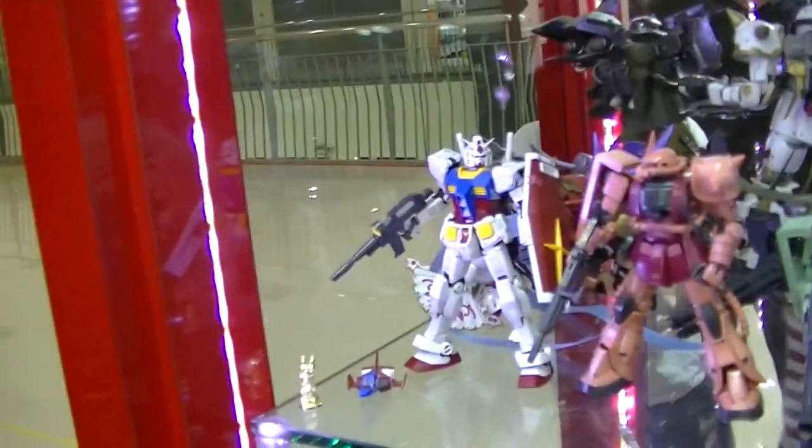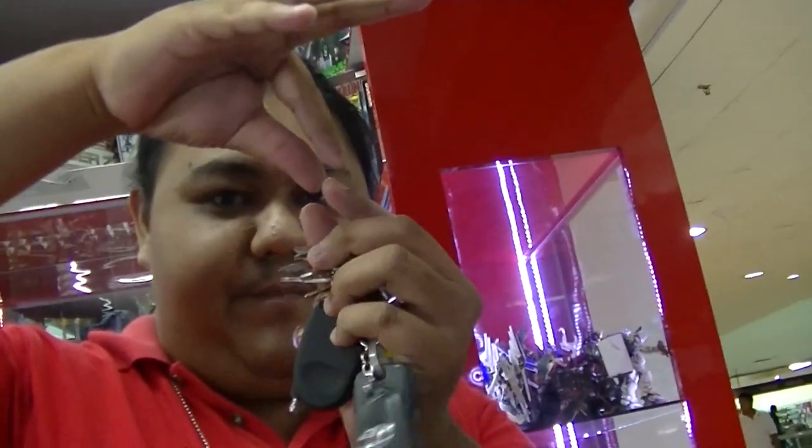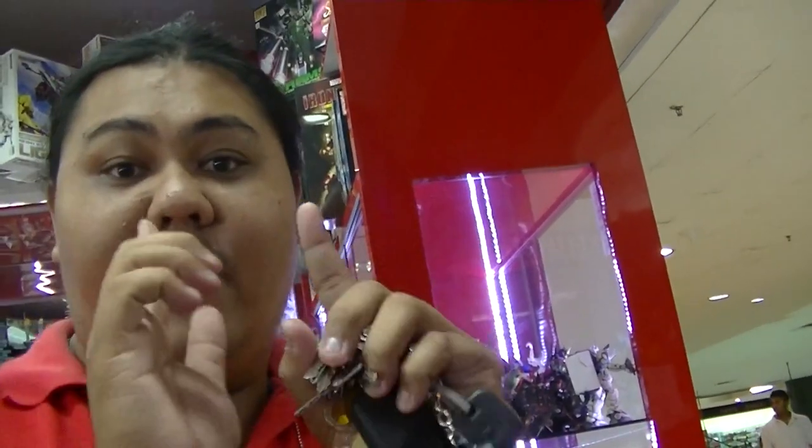Inner frame, that's nicer lah. You can do it yourself. But for this one, the inner frame is just like a piece of stick like that. So you have to put on all the parts.